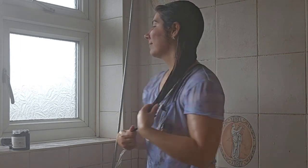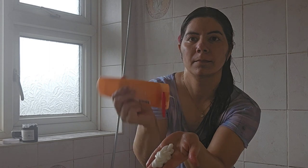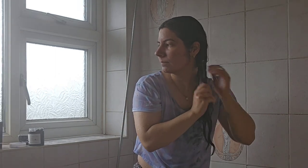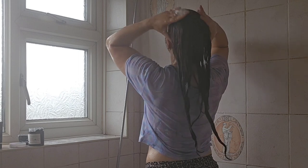The correct way to apply conditioner depends on your hair. If you have thin short hair, you have to use a bit. If you have thick and long hair like mine, you have to use more. We think that if we add more, we can help the hair, but no, it's wrong. The excess of products on hair can cause damage. The correct way to apply the conditioner is to spread it evenly on the ends of the hair. Spread it from chin level and down. Don't apply conditioner to the scalp.